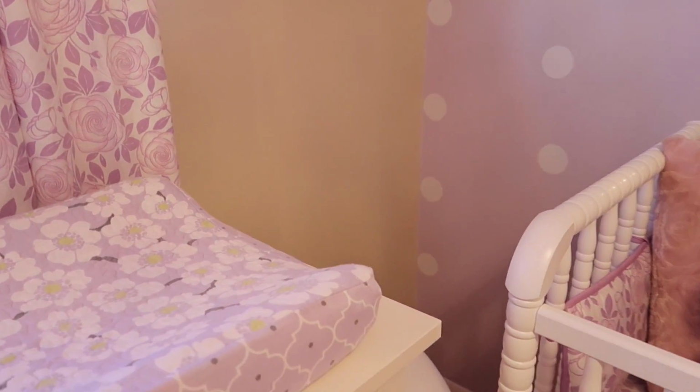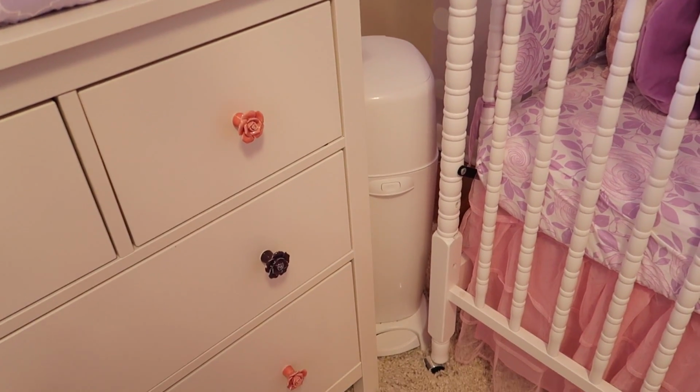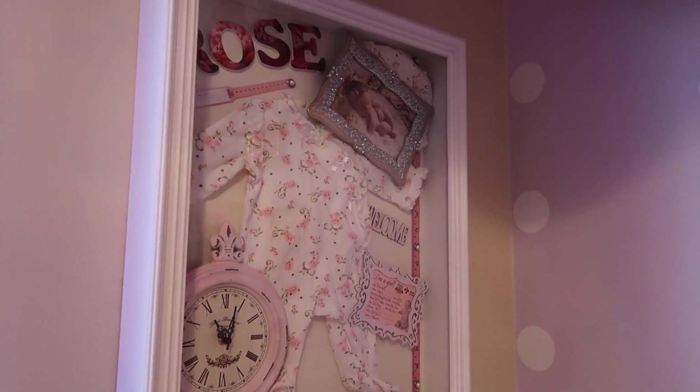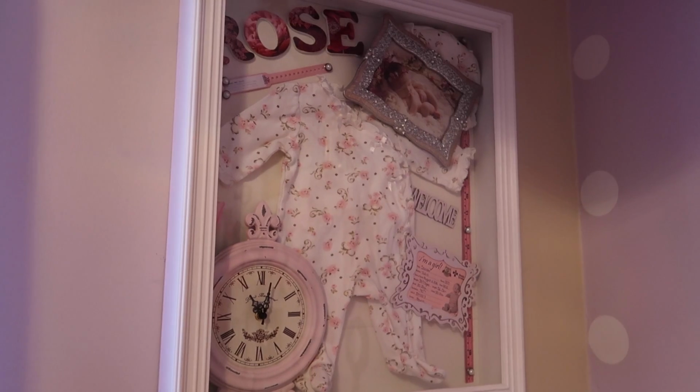So as we keep moving over here, I do have her diaper genie just wedged in between here because it's super easy to just stick our foot in there. And it's also kind of out of the way and tucked behind there. Then immediately above that, I have her newborn shadow box here. In her newborn shadow box, I finally completed it, thank goodness.